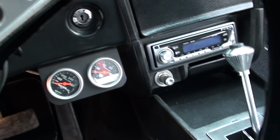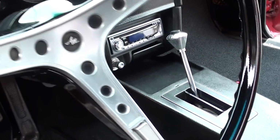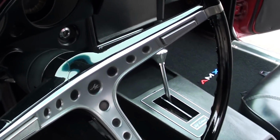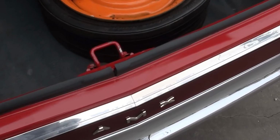I know the interior lights work. You've got some aftermarket gauges there, all custom sound system. A little crack there in your steering wheel. It's Dynomax dual exhaust. Factory rear end with a 323 limited slip rear end.